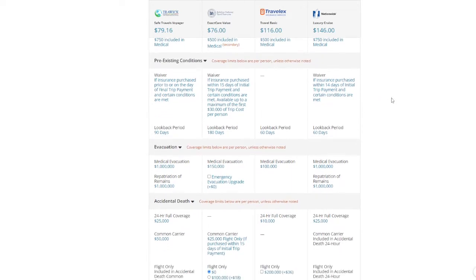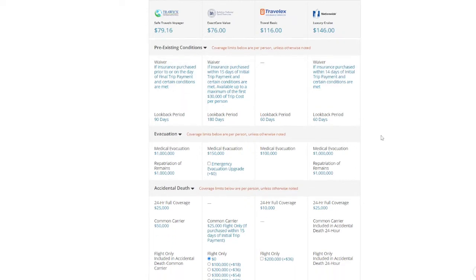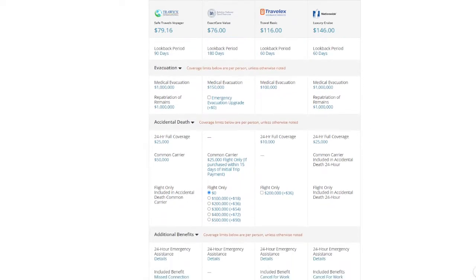Okay. Pre-existing condition. This is also very important to some people. If you have existing medical conditions, some cover if you bought your insurance within 15 days of your initial trip payment. And then there's a look back period to determine for your pre-existing condition, and that's varied as well. Evacuation, this is also very important on a cruise ship. Like I said, you could become ill with something that cannot be treated on a cruise ship. Sometimes they have to fly you back all the way to your home country to get you the best medical care.